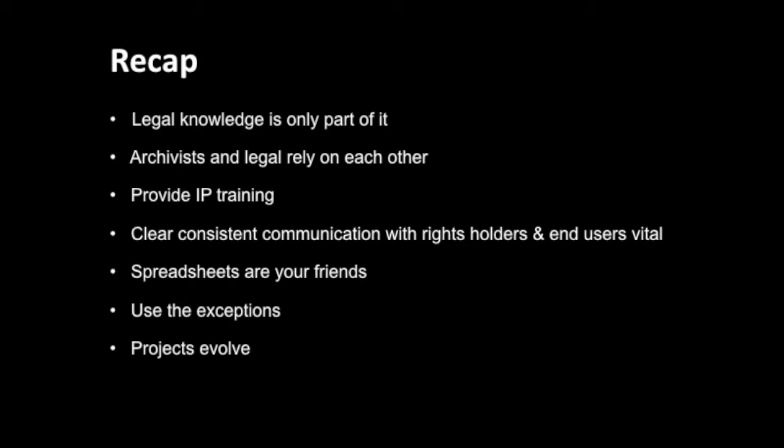But just a quick recap of what we've discussed. Legal knowledge is only a part of what I do for the job. So copyright, you need to have copyright awareness, but a lot of the time, think about how you're actually going to manage the copyright. That's a lot of what I do. Archivists and legal rely on each other, so please provide IP training for your archivists and cataloguers before they start their work. That will save you a lot of time in the long run.